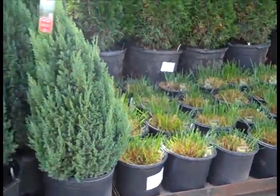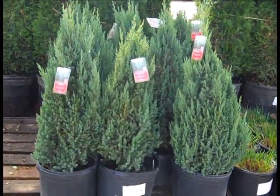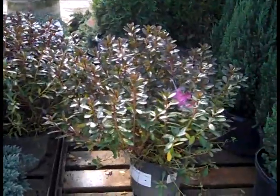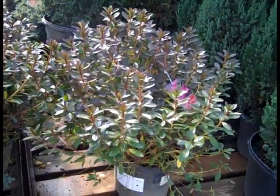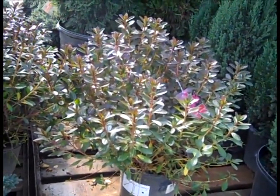Calamagrostis, those are Karl Foerster. Then here we're looking at some Blue Points. Look at these gorgeous plants, guys. Next up here, we're looking at some 3-gallon Karen azaleas. Look at the size of those. We have some very nice 3 gallons in all colors this year.